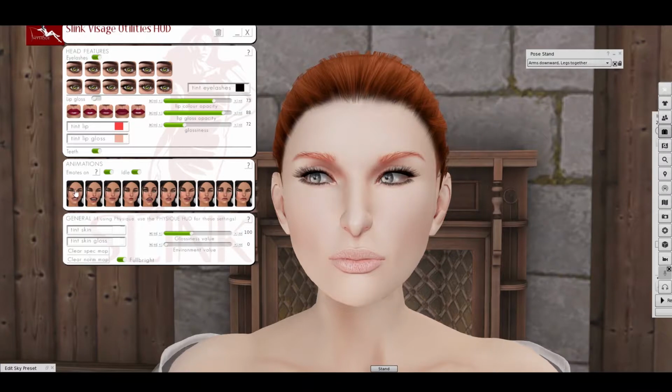Okay, of course, you've got your emotes as well. Got your smile to show off your pearly whites. There are tooth options as well available. You can buy add-on teeth, like some vampire teeth and some other variations. Those are available at Slink's main store, if you want to show off anything other than this smile here.